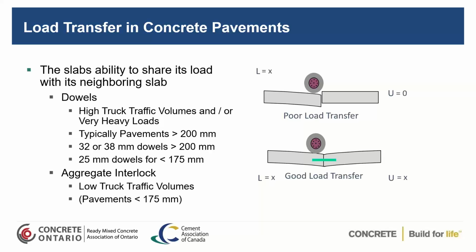So load transfer is extremely important in a concrete pavement because you don't want to have the slabs acting as individual slabs. Because what happens when you lose your load transfer from one slab to another, you'll get rapid pumping of those slabs as the weight goes from one slab to another. And what it can do is take the fines that are in the granular base underneath, pump those out, and you'll get faulting of the concrete. So to prevent that from happening, what we do is we use load transfer devices, the dowels.